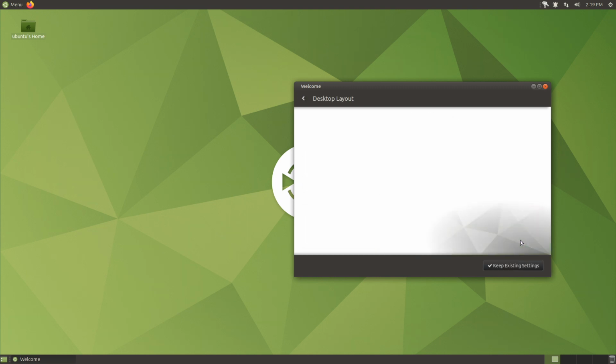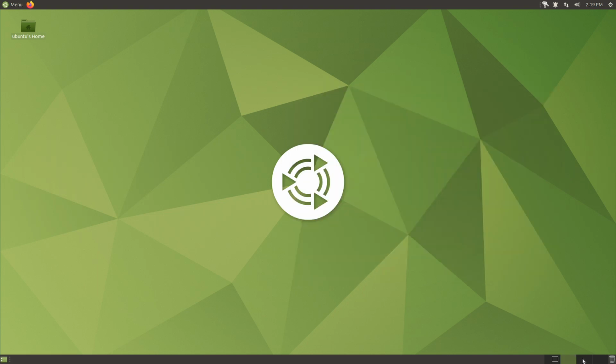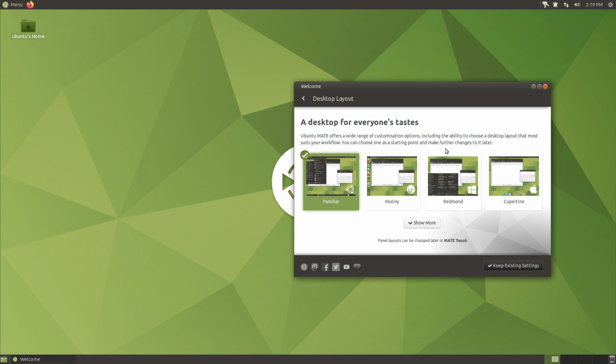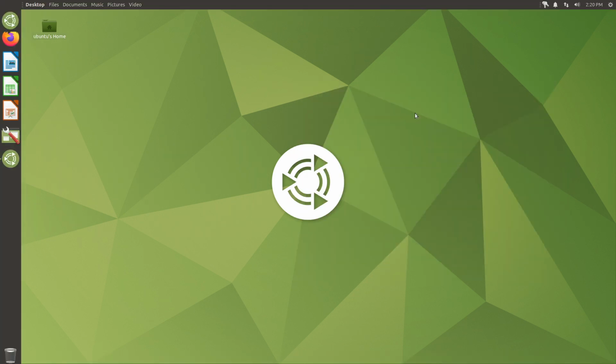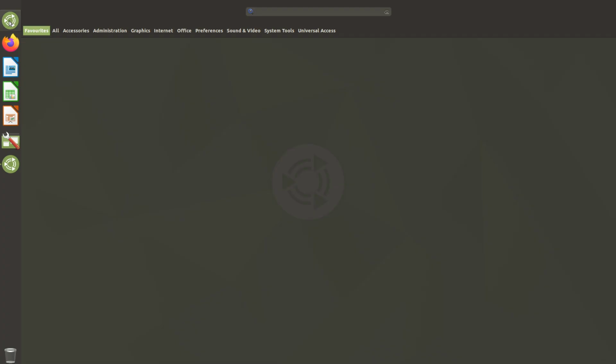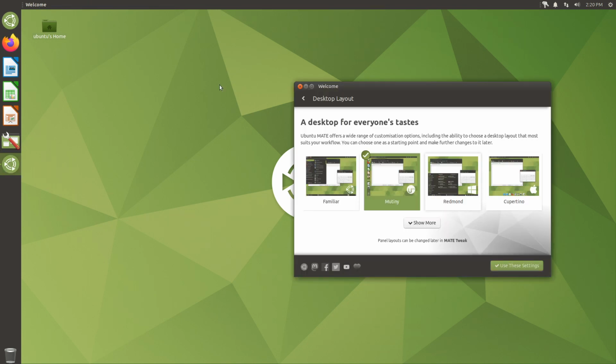And then the last is the desktop layout option. So you have a variety of layout options. So this one here, we have a panel on the bottom. We have a show desktop icon. We have a trash can and some desktops over here, so you can switch between different desktops. We also have Mutiny. We'll kind of cycle through all these guys here. Look at this guy here. So it's very much like your Ubuntu basic build here.